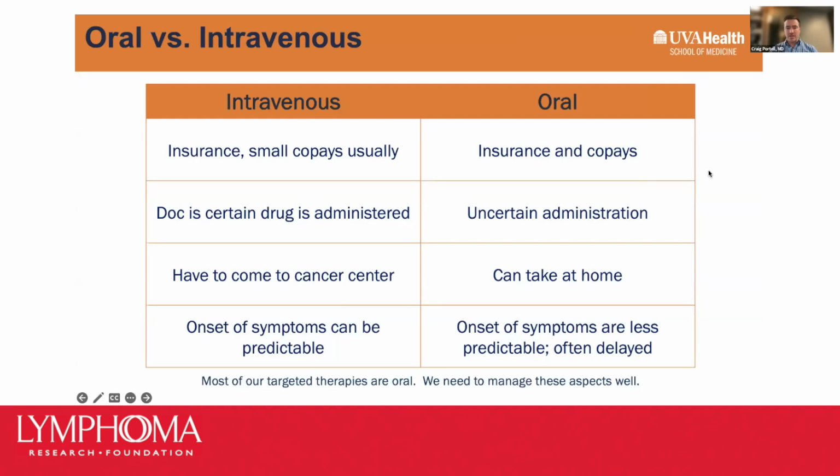We're used to managing all of these aspects fairly well. So all these things are topics that we can get through, but still something that we watch closely.